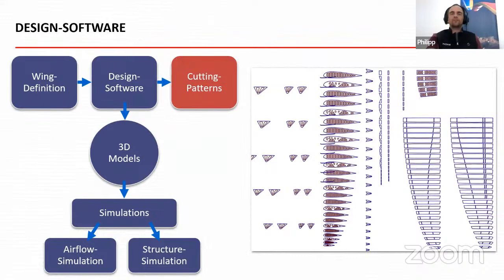After this pattern output, those patterns go through a so-called nesting software, which places all those patterns efficiently to lose as little cloth as possible. Before that, obviously, the parts also have to be sorted by color and material, and then the laser cutter cuts those parts.